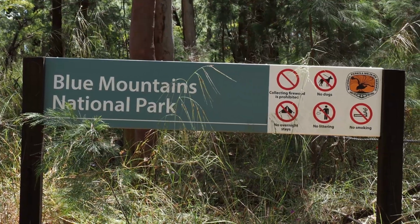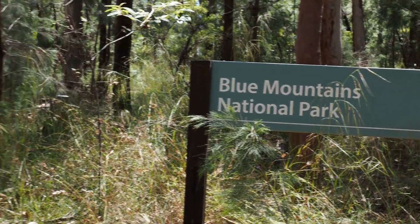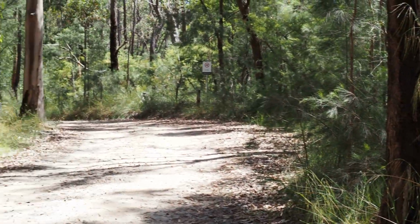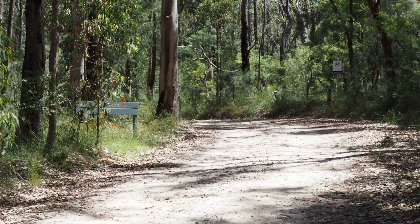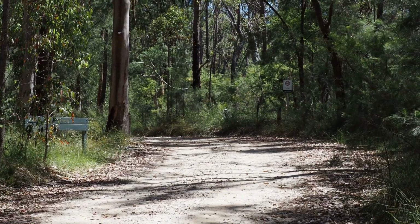So this walk was recommended to me by the girl at the information centre. It's about 1.5 km each way, and it's at Gracevale. So I'll go and explore.